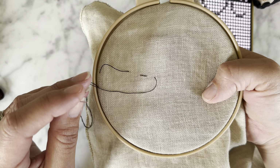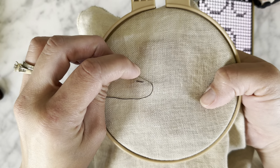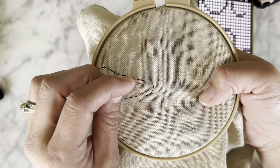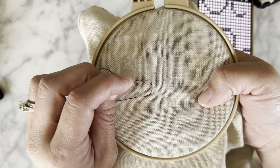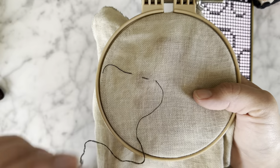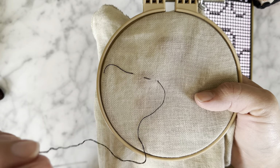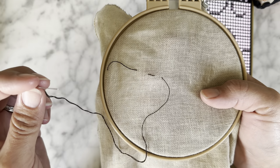So if you don't go from top right to bottom left, because that's how I work. I go from top right to bottom left, and then from bottom right to top left is how I stitch. If you don't do it in that specific order, if you go from the bottom or the top, just make sure it's continuous. The biggest thing you want to do is make sure that all of your stitches are going in the same direction.